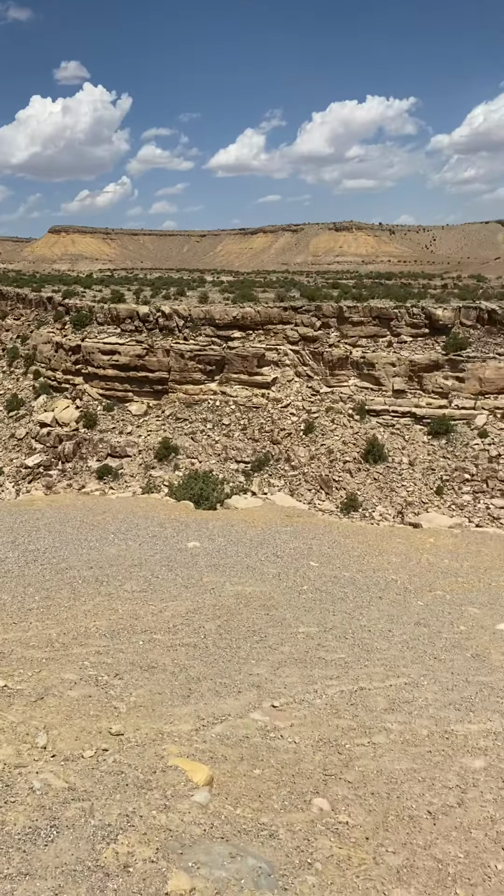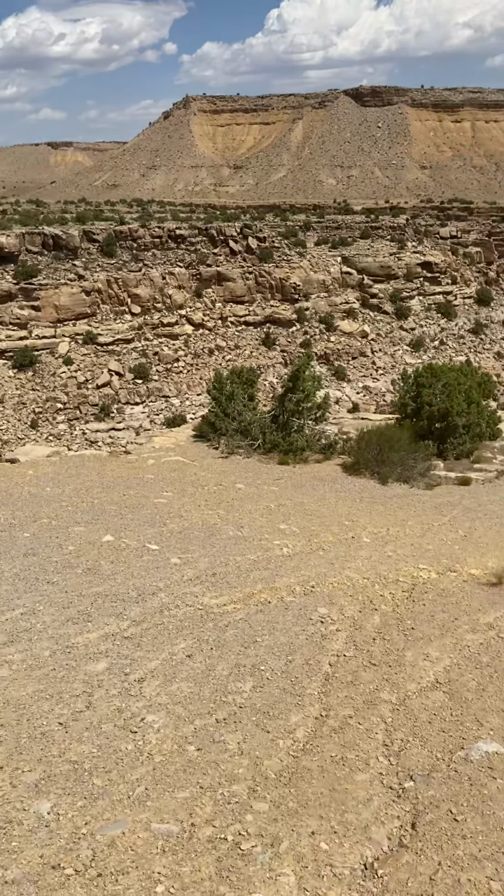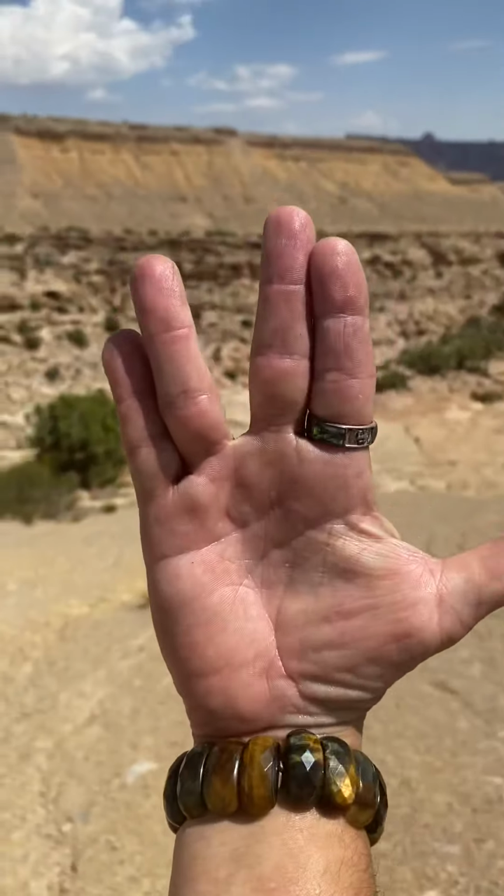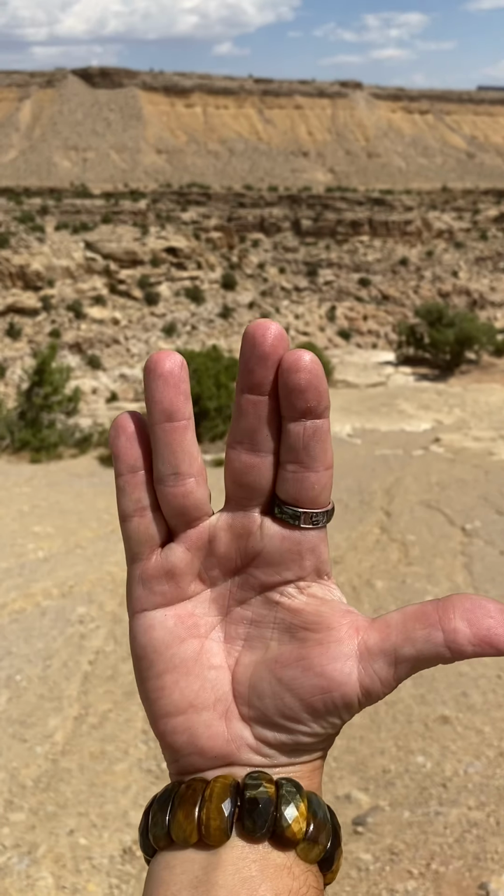So there you have it, kids. The San Rafael Swell. Live long and prosper.